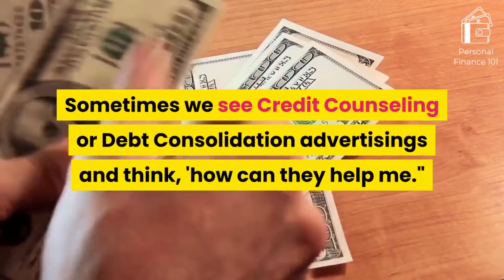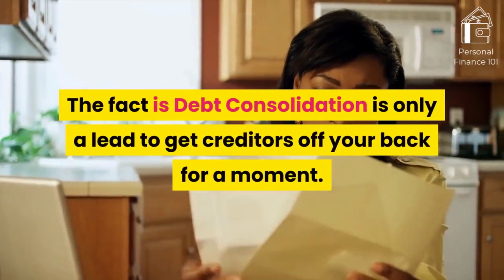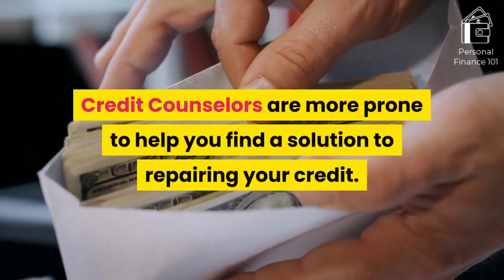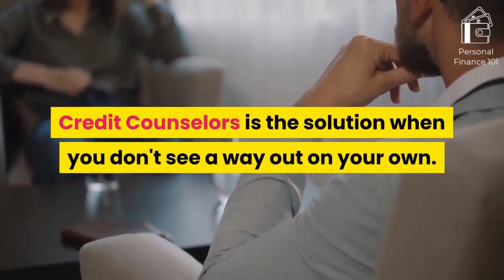Sometimes we see credit counseling or debt consolidation advertisements and think, how can they help me? The fact is, debt consolidation is only a way to get creditors off your back for a moment. Credit counselors are more prone to help you find a solution to repairing your credit. Credit counseling is the solution when you don't see a way out on your own.